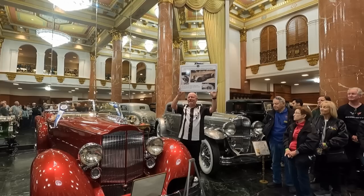Yeah. It comes from that very famous and historically German town, Indianapolis, Indiana. It's an American car. And to this day, the great Duesenbergs are still the finest cars ever made on American soil. This beauty was made specifically as a show car for the 1933 Chicago World's Fair.